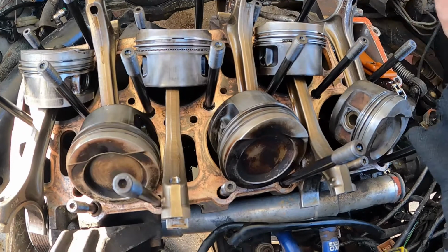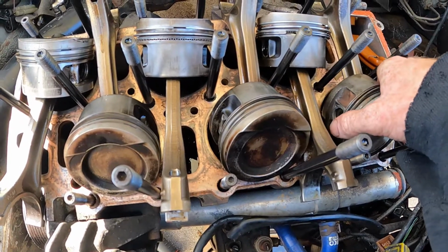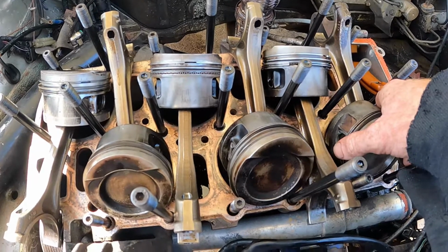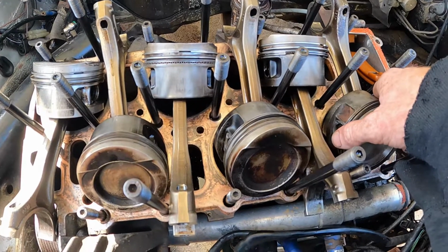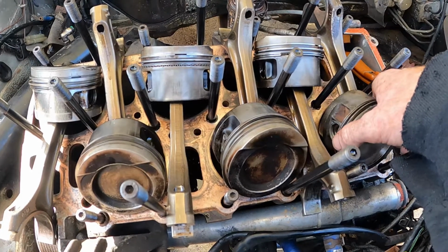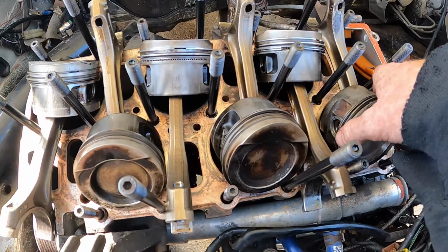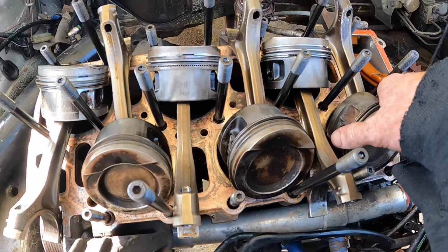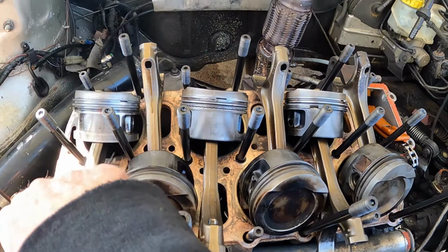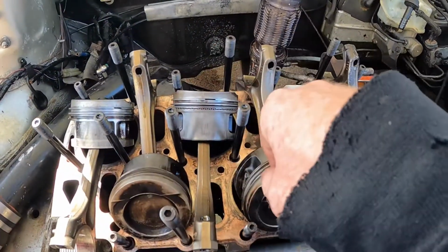Just to see how everything performs. Car's only on a chip tune, so it's not crazy boost, but 20 pounds of boost is a little much for the chip tune, but I should be okay, and I shouldn't be breaking ring lands as much as I am. So we're going to go with what we have set up now. We're actually going to drop all these back in.